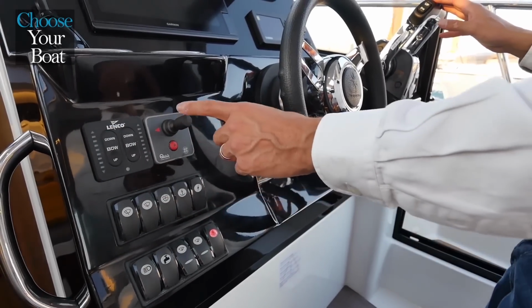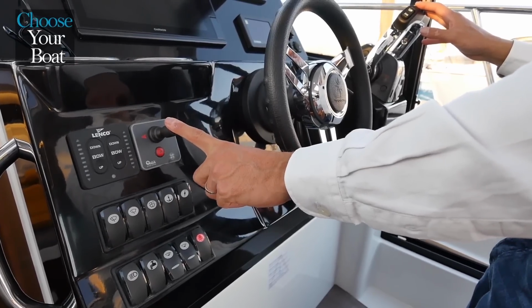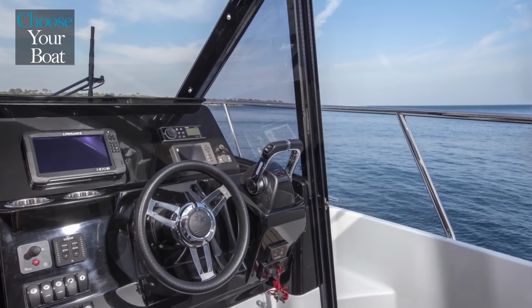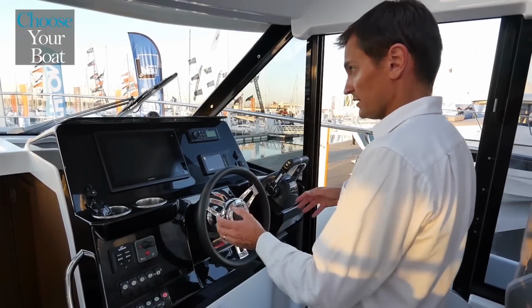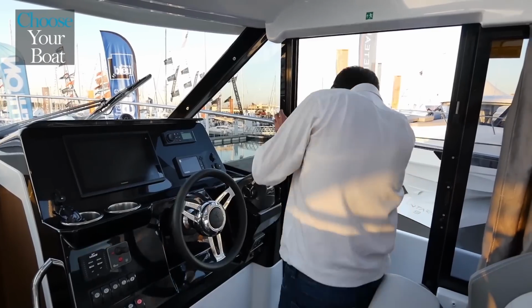The boost thruster control, or bow thruster, which is very convenient for a boat this size. But above all, you will notice the pilot has this side door, which makes for great ventilation while cruising, and also provides the pilot with very easy access to the exterior, for example during docking maneuvers.